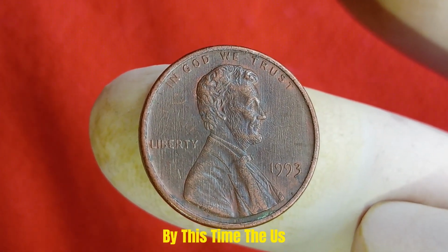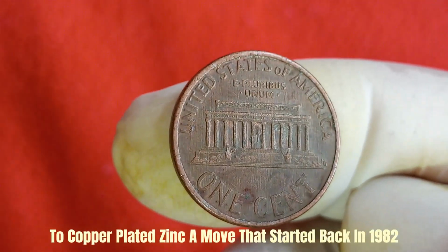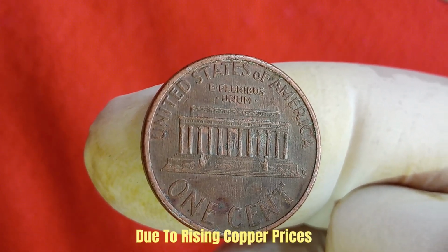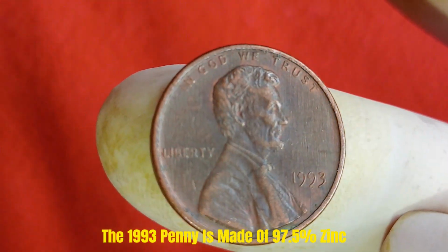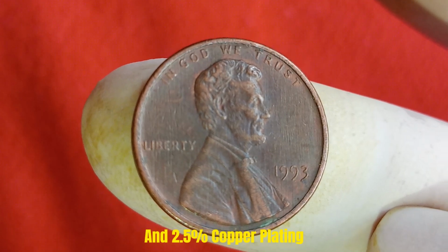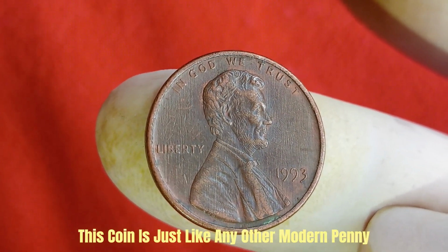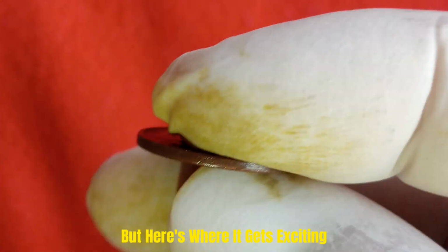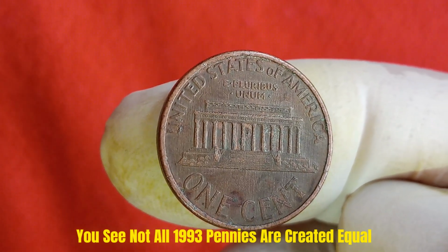By this time, the U.S. Mint had fully transitioned from 95% copper coins to copper-plated zinc, a move that started back in 1982 due to rising copper prices. The 1993 penny is made of 97.5% zinc and 2.5% copper plating, weighing approximately 2.5 grams. Now you might think this coin is just like any other modern penny. But here's where it gets exciting. You see, not all 1993 pennies are created equal.